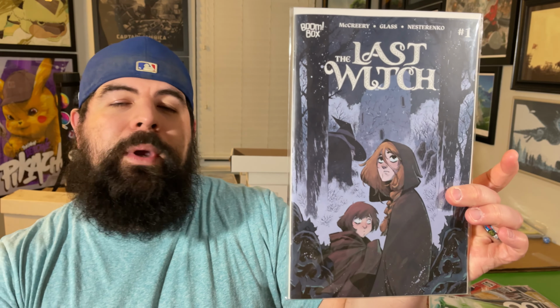But before we get into the High Republic #1 and how many copies I ordered, the first book I want to talk about is a book that I was excited for because I'm a big fan of Boom Studios. It was the new book called The Last Witch #1, which I do believe is just going to be a miniseries. Finished reading it up today. I am very excited for it.